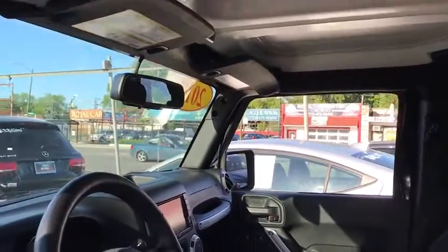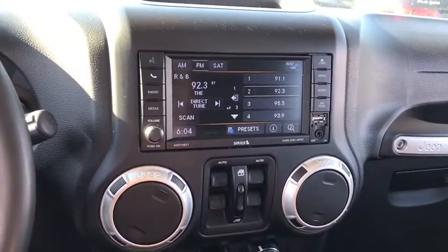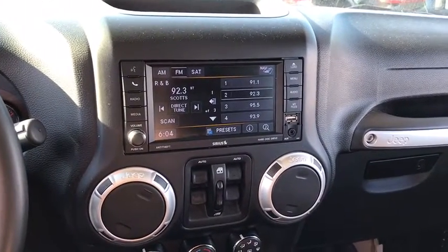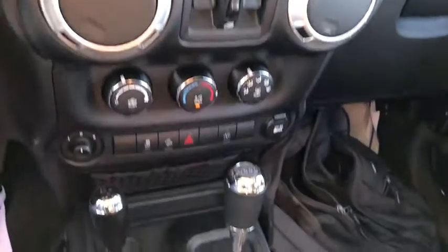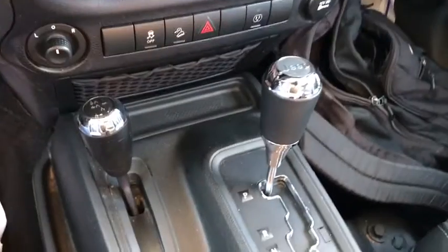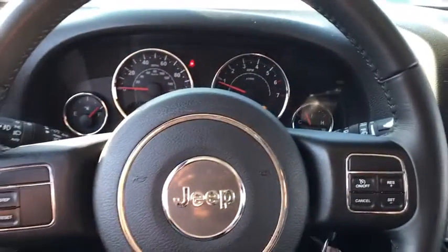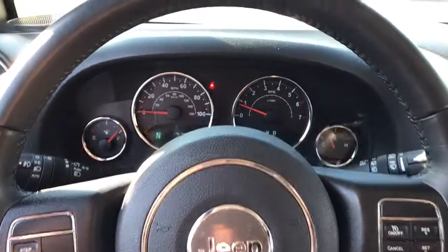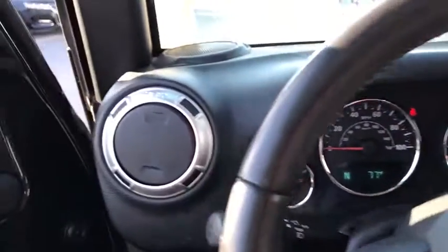Remote engine start, steering wheel audio controls, keyless entry, anti-lock braking system, traction control, stability control, leather wrapped steering wheel, adjustable steering wheel, power steering, four wheel disc brakes, floor mats, auto dimming rear view mirror, cruise control, four wheel drive, aluminum wheels, AM FM stereo radio, power windows, fog lamps, power door locks.